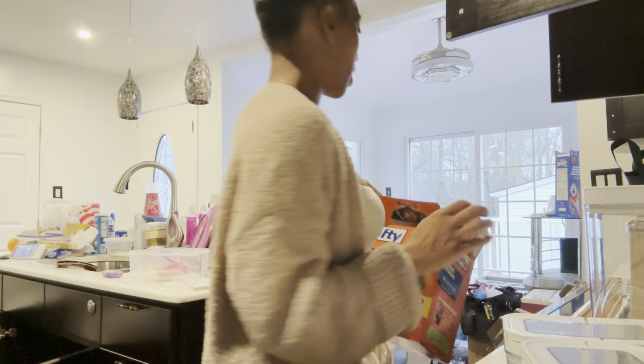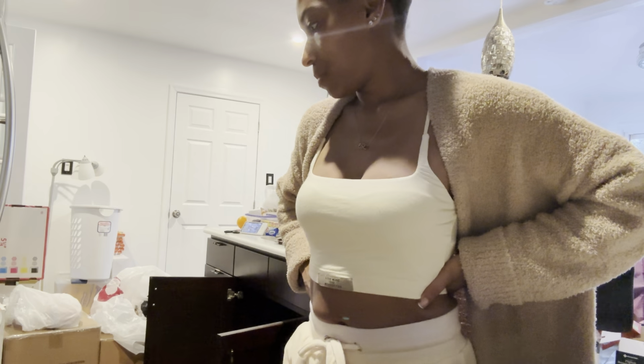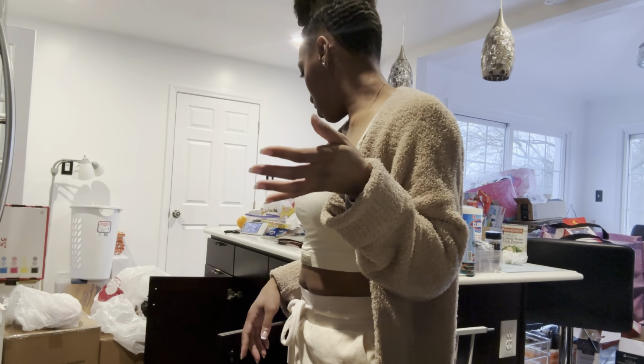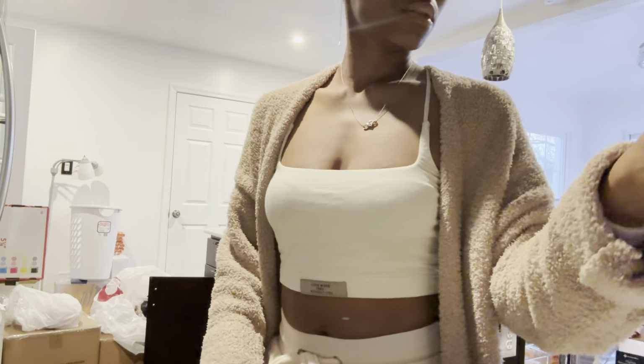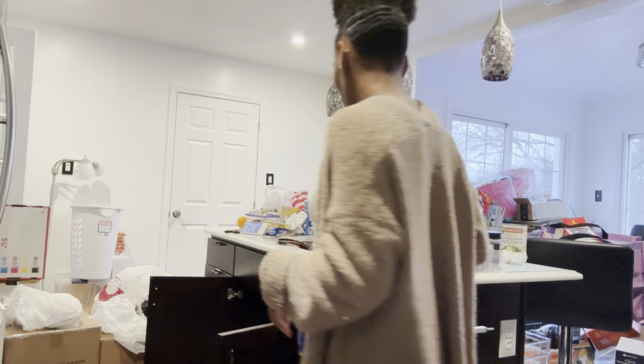Y'all, I'm getting to see the counter. I need to have like a little snack drawer type of thing. I might make that right here, for the kids and stuff, because the kids have to be able to get their little snacks. And then I need to get a drawer for mail.